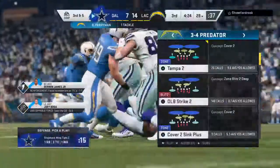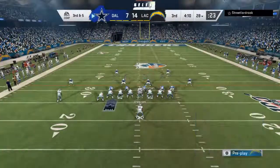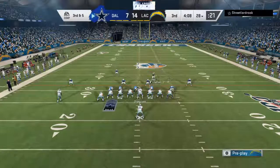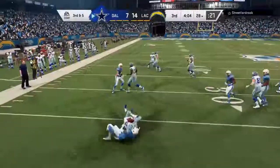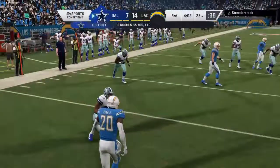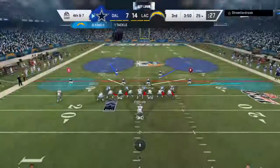Brandon, all things considered, they have to feel pretty good about getting that type of a gain considering the blitz that they just had against them. On third down, Elliott. And he's going to lose yardage and be backed up to the 25. And a loss of 3 to bring up 4th.